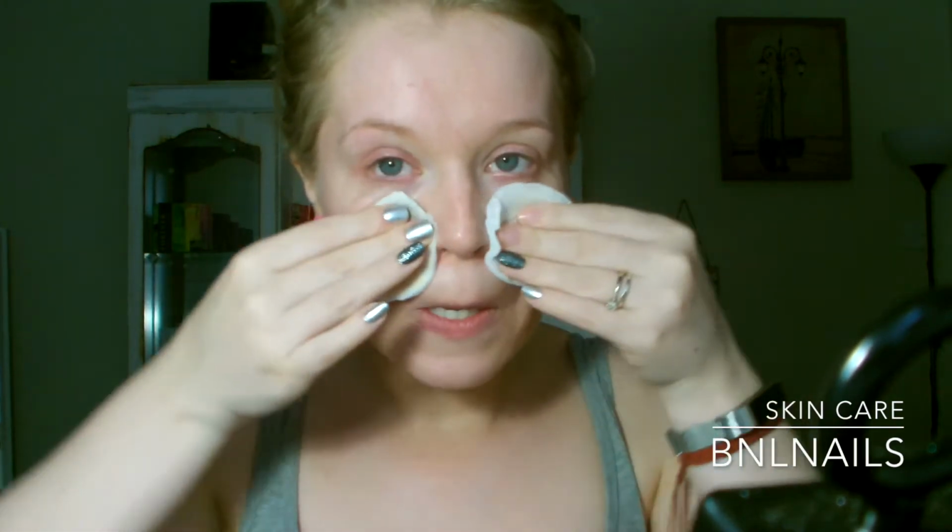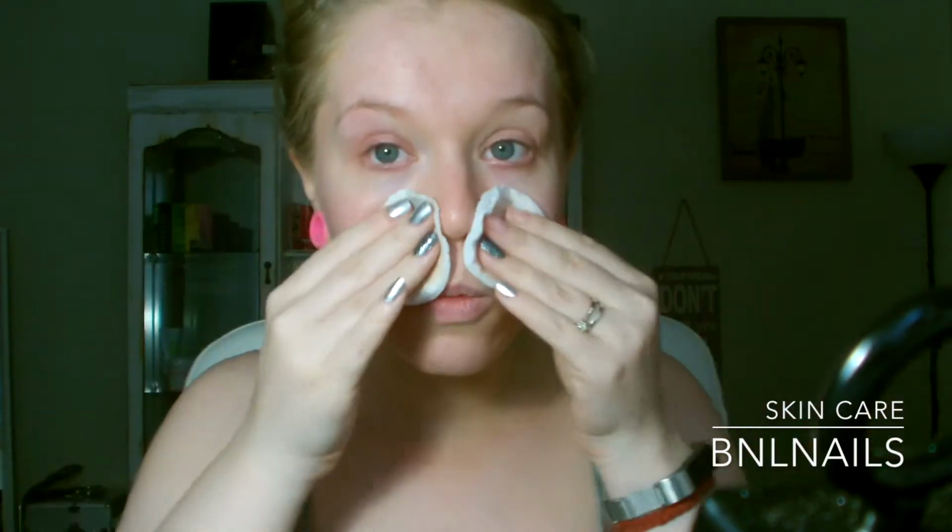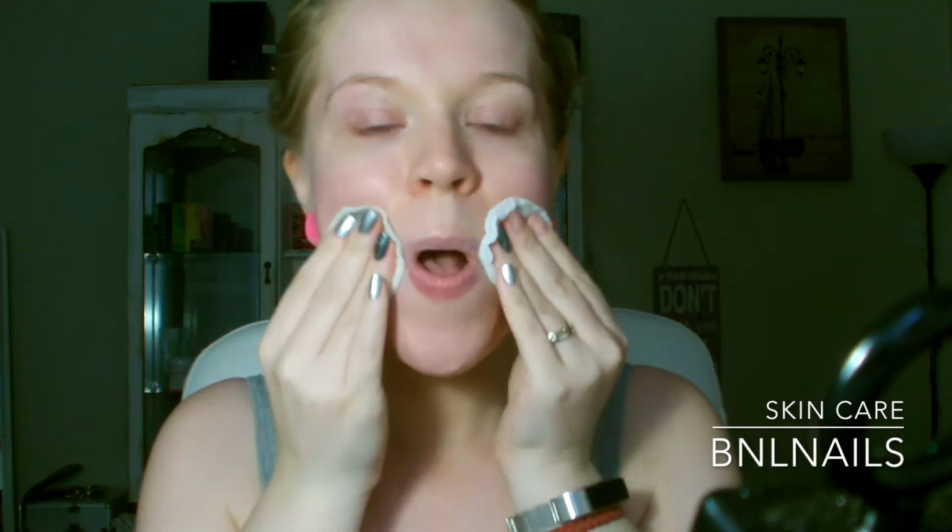And whenever you're doing your makeup, removing makeup, putting on makeup, toning your face, you always want to go in an upwards motion, because obviously gravity is going to bring your skin down. So we want the skin to be going up and not dragging it down and causing more wrinkles. So there you go, that is some pretty dirty cotton pads right there.